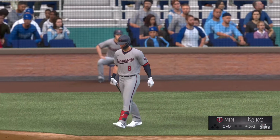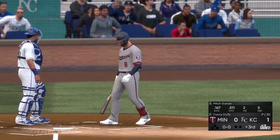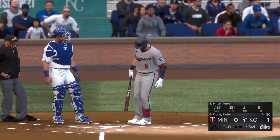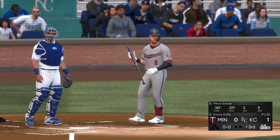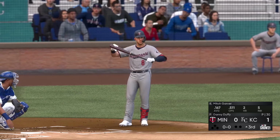Now to the plate, Mitch Garver. He starts off the inning against a guy who struck out the side last inning. How did they get to him here? I'm not sure, Matt, that they want to stay as patient. He's been throwing a lot of strikes. They might want to start swinging a little bit earlier in the count.